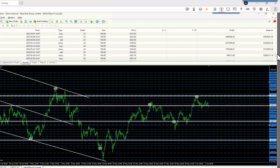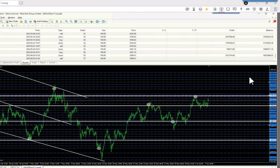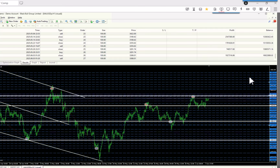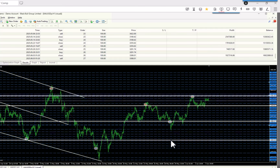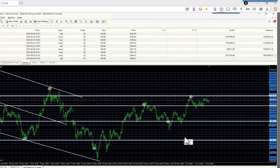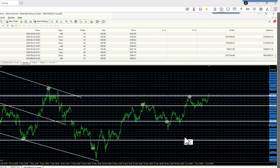Okay, let's have a look. Where are we now? 16, almost 17 million on the table, from a $1,000 account, so all looking good. Whoops, going into drawdown.